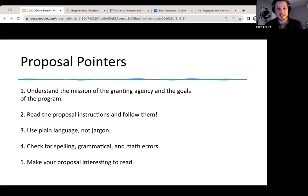That makes it easier on the RFP reviewers and also shows the reviewers that you're taking this very seriously. Also, don't omit anything without a clear explanation as to why you might not be answering a certain question in the way that they want you to. Just make sure that you're following the instructions as closely as you can.